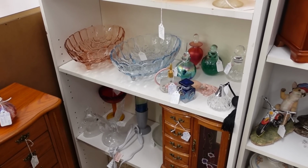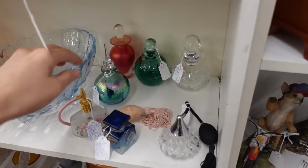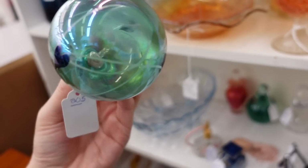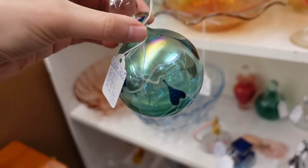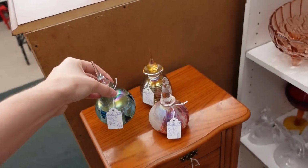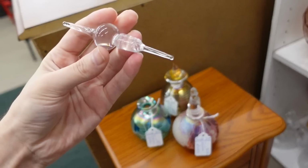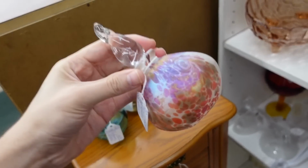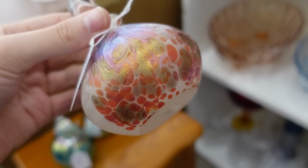So I actually found more perfume bottles. This is so weird. I never see these, and here we are with all of these perfume bottles. So $12. Isn't that beautiful? I'm actually contemplating these 3 of them. I'm looking at the stoppers. That stopper is great. This one, $12. Look how pretty that pink is.